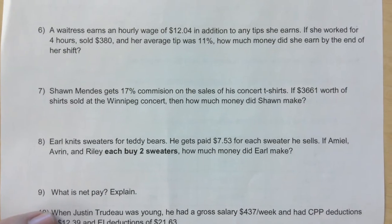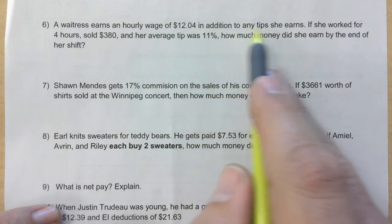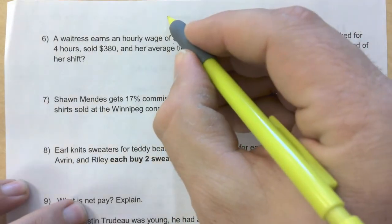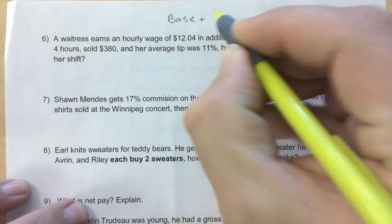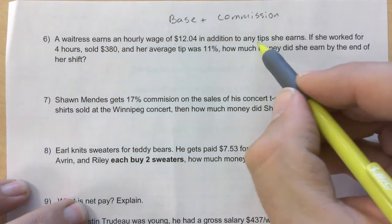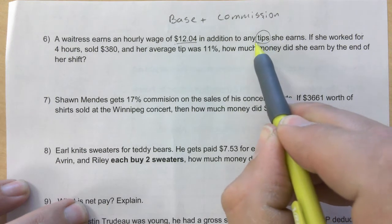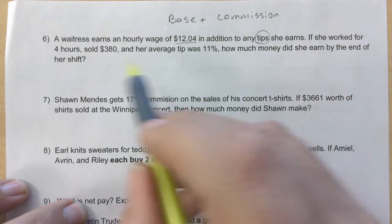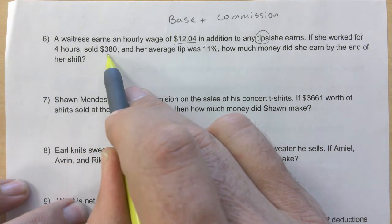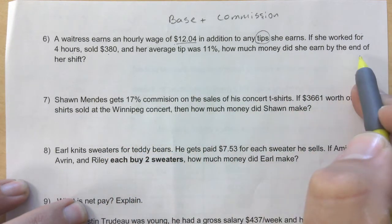Next page, question 6. A waitress earns an hourly wage of $12.04 in addition to tips. We will treat this as base plus commission. That's all you need to remember: tips, we'll treat as commission. So you're making a base salary or wage and you get some extra. If she worked for 4 hours and sold $380 worth of food, and her average tip was 11%, how much money did she earn at the end of the shift?